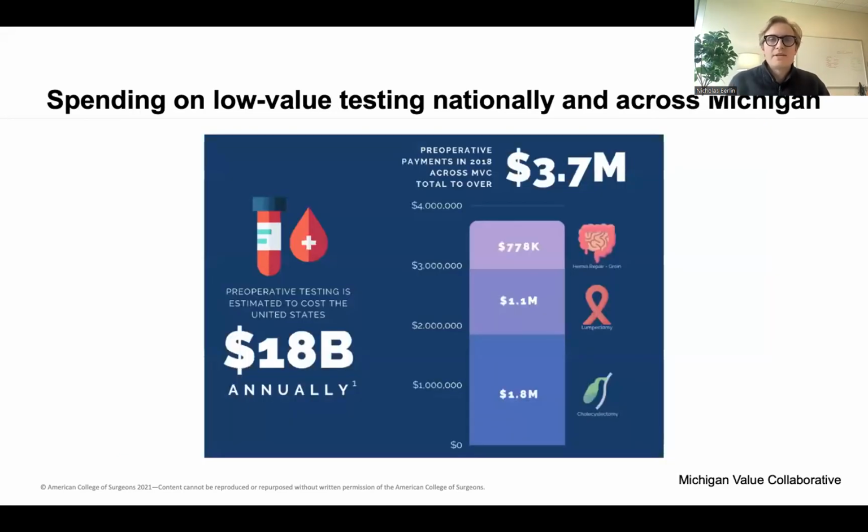And so beyond the limited clinical benefit of low-value testing, one of the main reasons why Blue Cross Blue Shield is interested in reducing low-value testing is obvious. It's because it's expensive. Nationwide, low-value pre-op testing accounts for nearly $18 billion of spending in the United States annually. And in the state of Michigan, MVC has estimated that pre-op testing for patients undergoing just these three procedures alone, that is elective groin hernia repair, lumpectomy, and lap cholecystectomy, accounts for $3.7 million in expenditures annually.